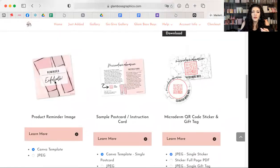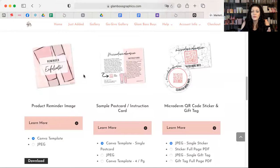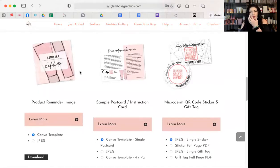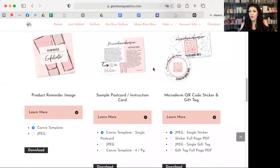This is just a product reminder image, an image you can use to post. What I want to use this image for is to write a blog type post, you've seen those where it's all bullet pointed information, and some of the text is bold and in different formats, an informative post about exfoliating, and then it leads you into being able to talk about the microdermabrasion. So that's a post you can use for that. Or if you do blogs or something, whatever you want to use that for.